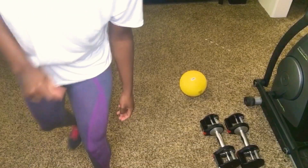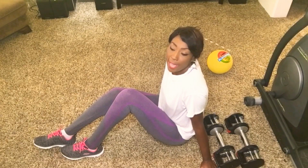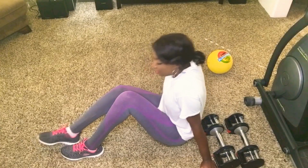You're tired, we should go on the floor. I'm going to show you some floor exercises. Okay, so this one's going to help stretch your lower back and also help work out your legs.